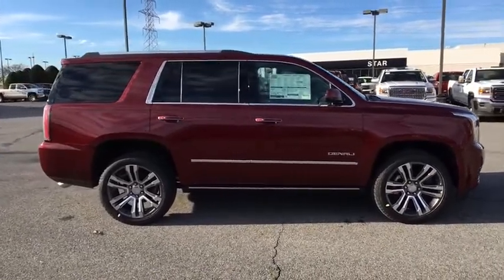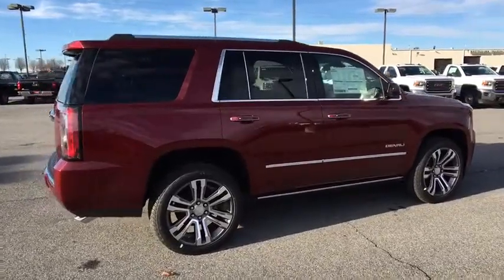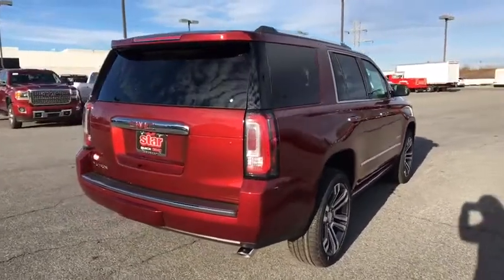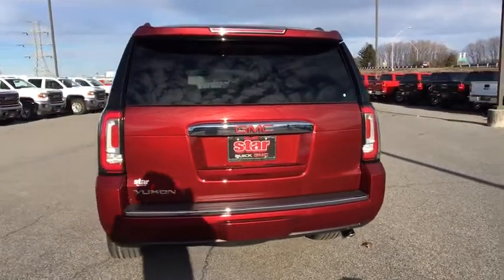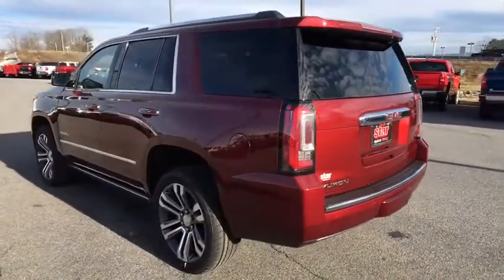Traction control, navigation system, power passenger seat, dual airbags, alloy wheels, power steering, auto dimming rear view mirror, 4-wheel disc brakes, universal garage door opener, heated steering wheel, CD player, fog lights, electronic stability control, heated front seat, power windows, rear window defroster, security system, trip computer, compass.